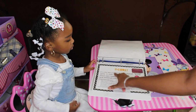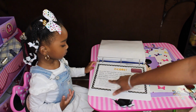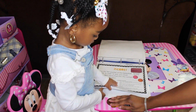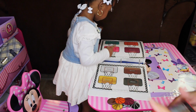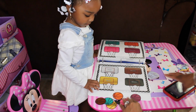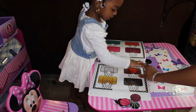Quarter of the basketball game. In order to win, you must shoot each basketball into the correct goal based on color. All right, we're playing basketball. Can you put the basketball in the hoop? Get in the hoop.